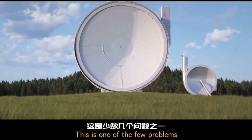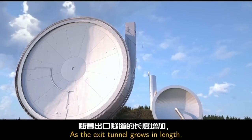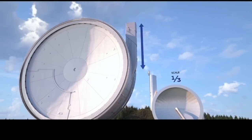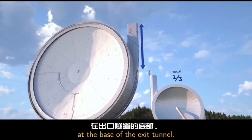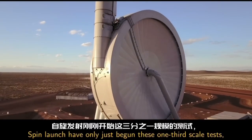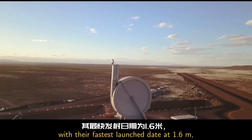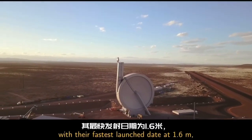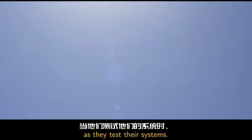In Spin Launch's public videos, the secondary airlock has simply been sheets of mylar. This is one of the few problems that becomes easier as the launcher scales. As the exit tunnel grows in length, it will take air longer to reach the door at the base of the exit tunnel. Spin Launch have only just begun these one-third scale tests, with their fastest launch to date at 1.6 Mach, slowly ramping up the speed of launch as they test their systems.